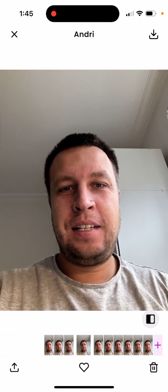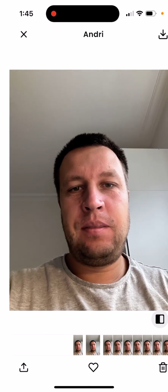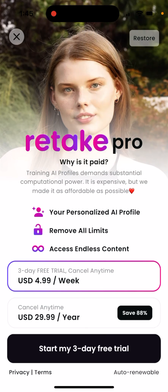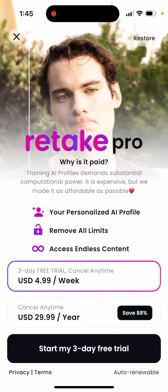It doesn't add insane improvements, but of course it depends on the quality of the photo you uploaded. I just did it randomly just to show you around, but seems it's not that bad. It doesn't make super perfect selfies, but it can at least improve it.